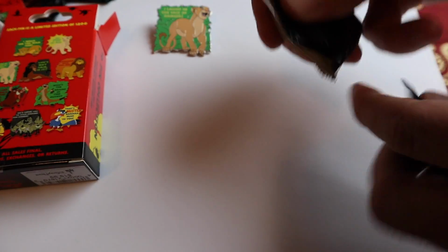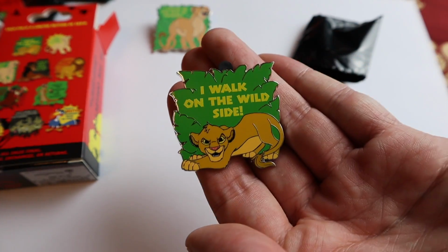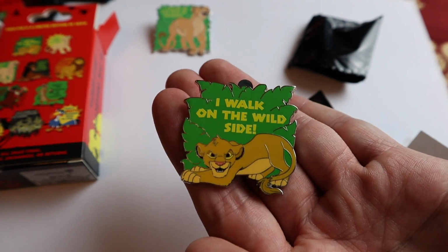All right, on to our second bag. That was an easy rip. Ooh, okay, we got a different one here. Simba, it says, "I walk on the wild side." Again, nice paint on this pin. I like the green they used for the jungle in the background. Very bright and vibrant. All right, so that was our first box.